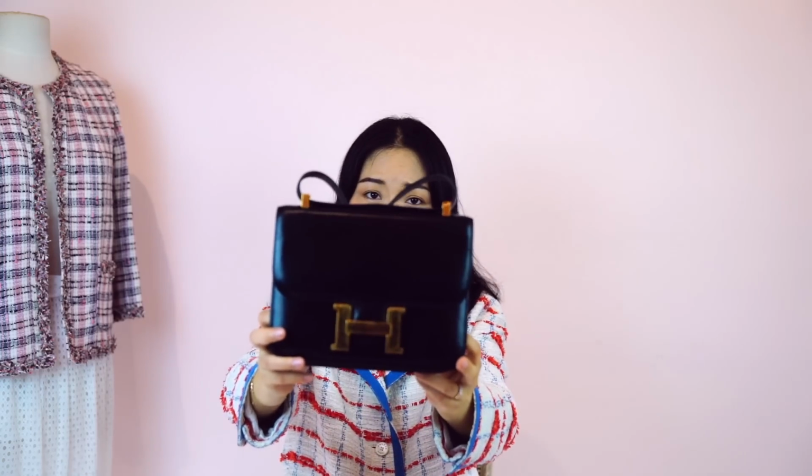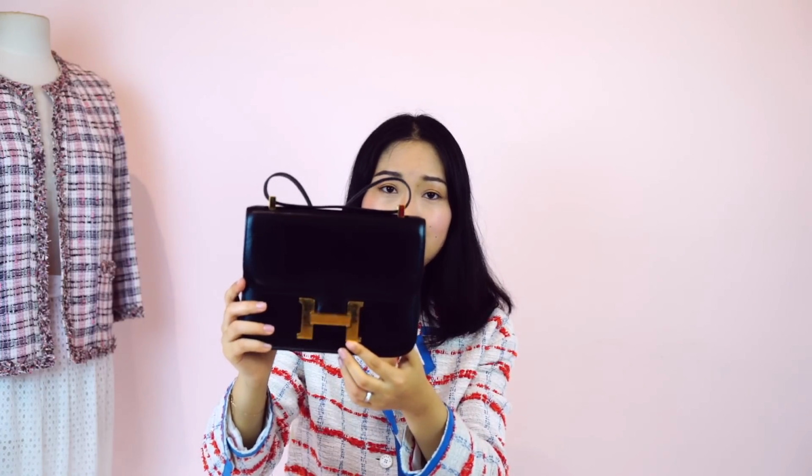I personally love the Hermes vintage bag because the leather and the hardware they used have superior quality. For example, this one is over 30 years old, but look at that. It doesn't look beat up. Although there are scratches on the exterior of the bag, it's not that noticeable, to be honest. The hardware is in good shape. It has small scratches, of course, but it doesn't tarnish.